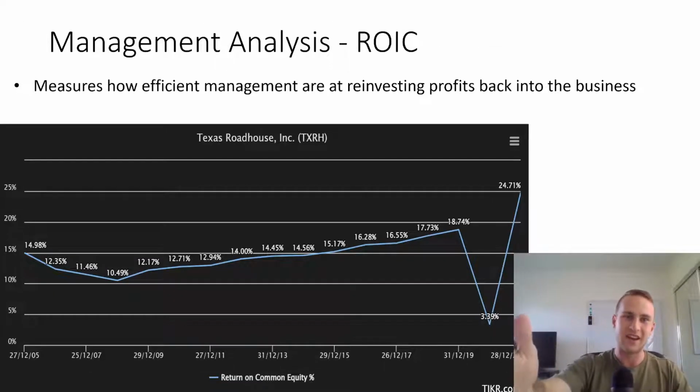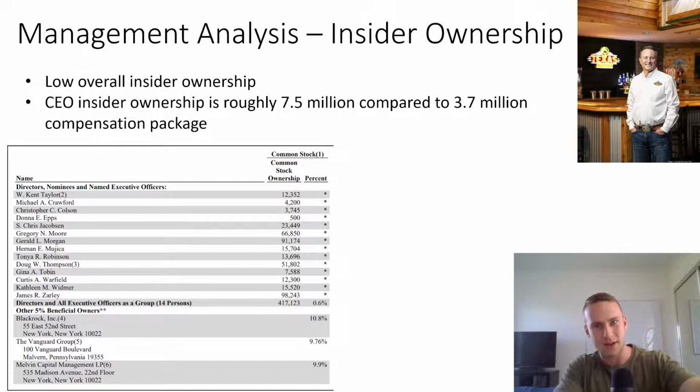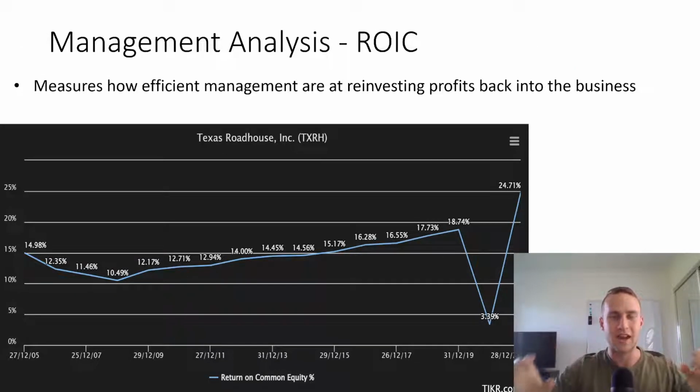So if we look here at the return on invested capital, this measures how efficient the management are at reinvesting profits back into the business. And it's been 10% or above for a long, long time, except for the pandemic year. Really impressive. This shows the management team has talent, and they can effectively reinvest cash flows back into the business so it continues growing. So even though they've got low insider ownership, this metric shows us that they are still doing a good job at running this business.